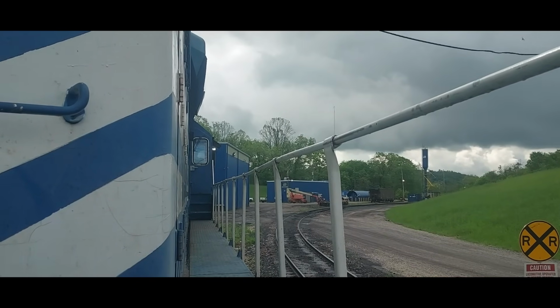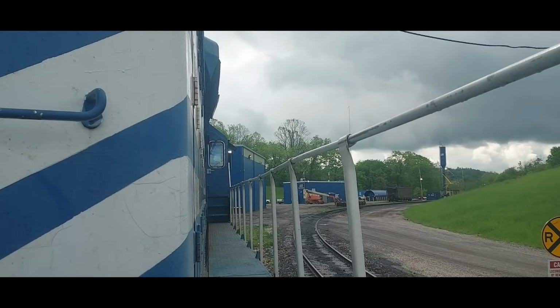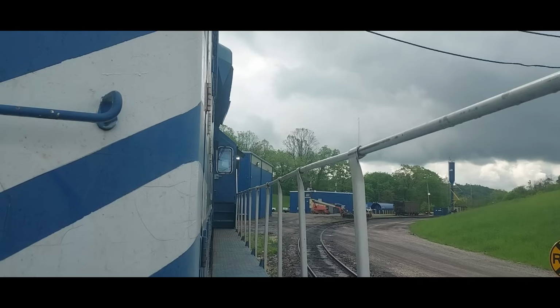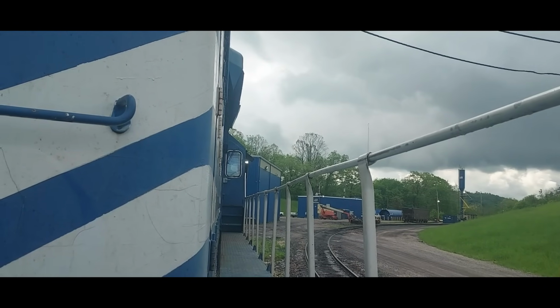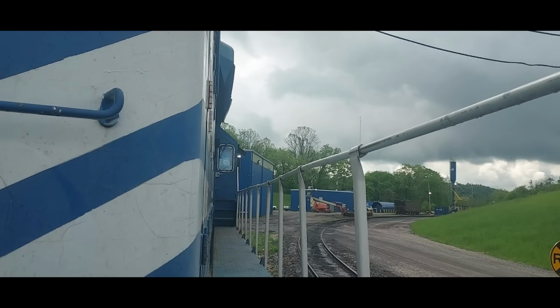The reason that we're getting these cars is that over this past year, 15 of our cars have been scrapped, and these cars are going to replace them. Those cars that were scrapped were deemed unsafe to operate in the condition they were in, so they scrapped them. So these cars will replace those scrapped cars.